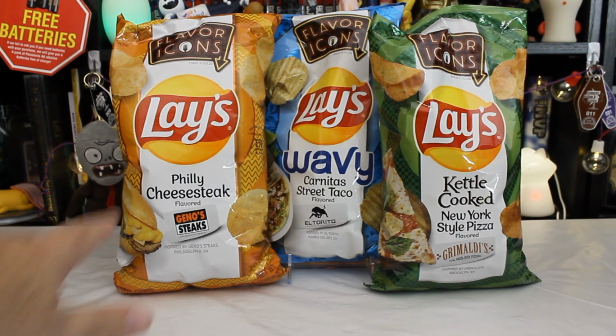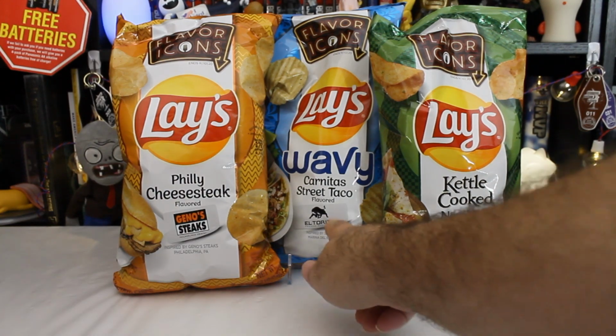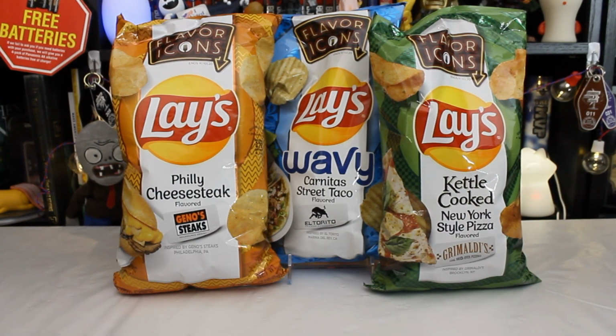We've got, in normal Lay's style, Philly cheesesteak from Geno's Steaks. In kettle cook style, New York style pizza. And in wavy, Carnitas street taco flavor from El Torito, which I'm assuming is the same El Torito that used to be a chain here in California of Mexican restaurants.